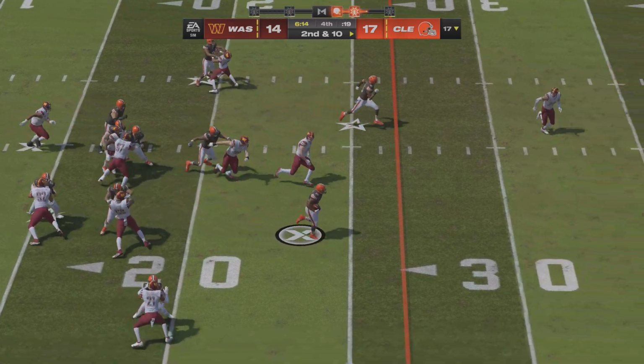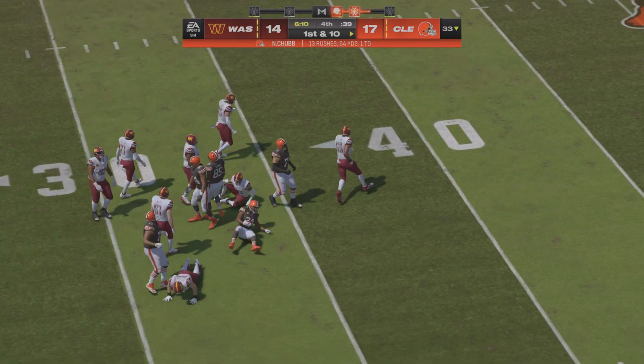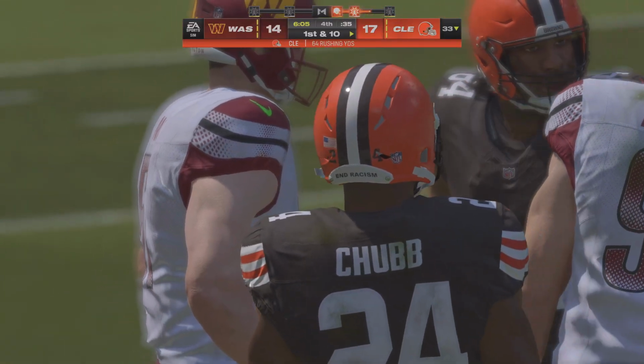And Chubb trying the middle here. Shoves him away. And he's going to get this one across the 30-yard line. Just what the Browns needed there. Good for a gain of 17.